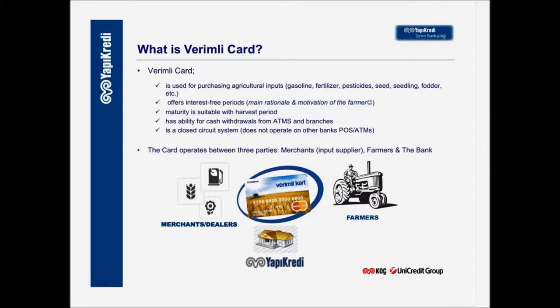The second specification of this card, and also the main rationale and motivation of the farmer to use this card, is that the card offers interest-free periods. We will get into detail on how we apply these interest-free periods to farmers, but it's the main rationale for the farmer to demand this card. And the second is that the maturity is suitable with the harvest period. So if a farmer has one harvest in a production year, he or she pays all of the balance once a year in the harvest period.